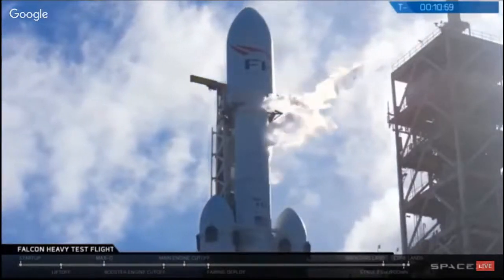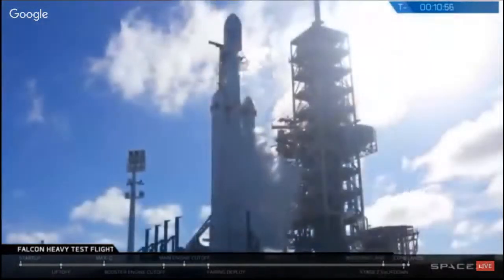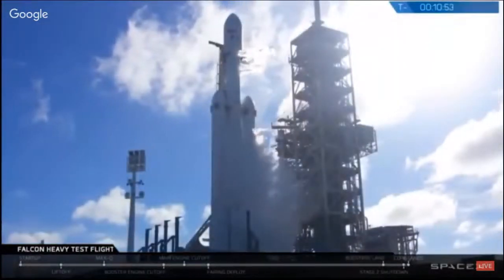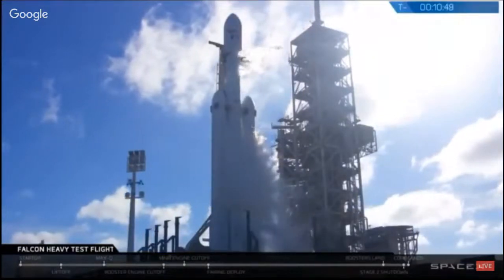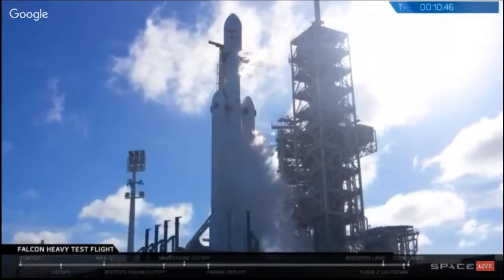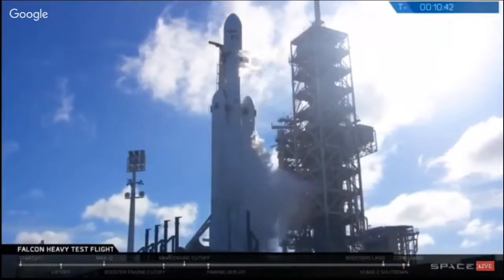Now, as we get to T-minus 4 minutes, the clamp on the top of the strongback will open. You can see it just behind the Falcon Heavy. That entire structure will move about 1.5 degrees away from the rocket. At liftoff, it will move the rest of the way to clear Falcon Heavy, just like Falcon 9 flights.